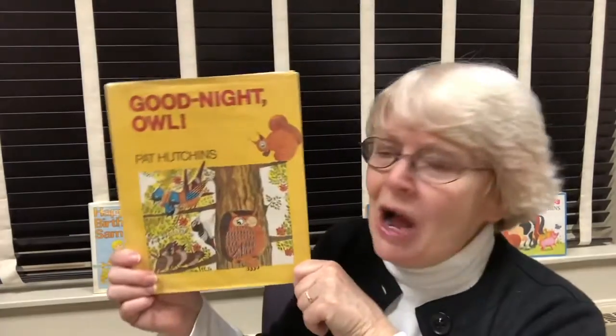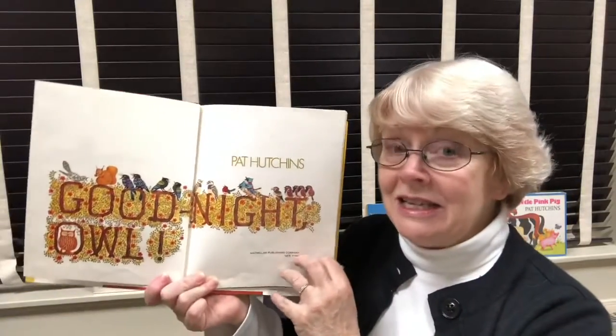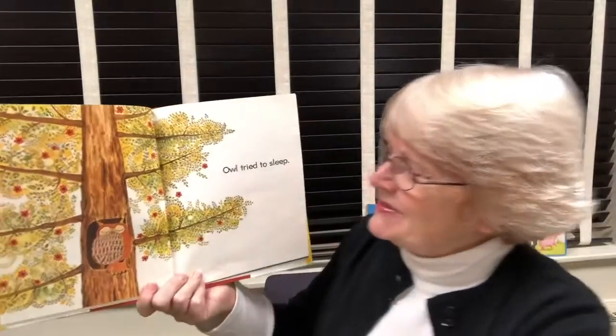Are you ready for another story? This is called Goodnight Owl, and it's all about an owl who's trying to sleep during the day, and all his neighbors are making way too much noise. Did you know that owls like to sleep during the day and then be awake at night? They're called nocturnal. I wonder if some of you are nocturnal, that you like to be up all night.